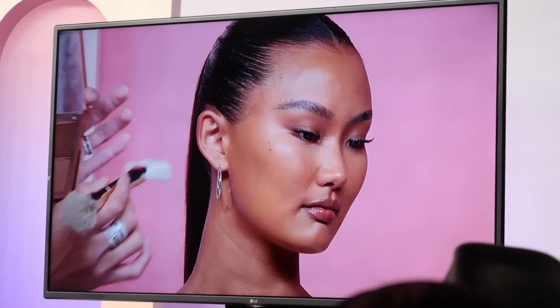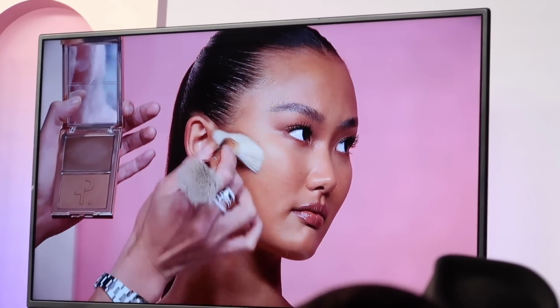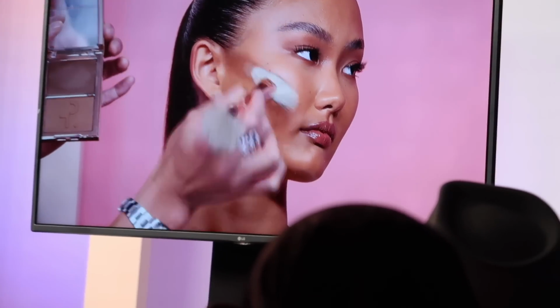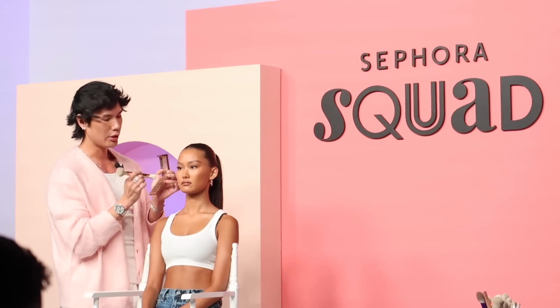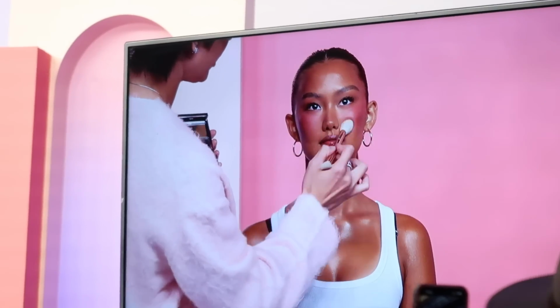Honestly, everyone is so gorgeous. So I'm gonna go ahead and just go in stippling motions and just put this right into the hollows of the cheekbones. And you guys can see, I like to go with this side, right onto the smile line. But yeah, even though she came in with a full face, she is transformed.